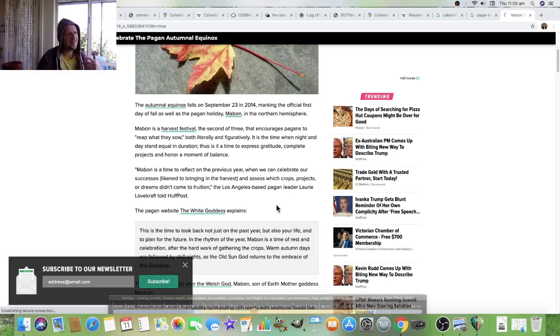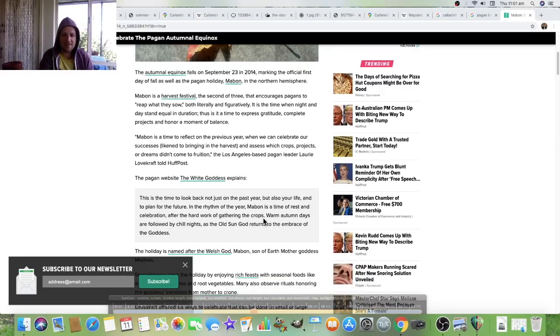Now that's interesting, because up north, what would they have been growing? I mean, that's cow country, it's really cold up there. I don't know if they grow anything. Maybe the temperature was different, it was warmer in the past. It's time when night and day are equal in duration. Time to express gratitude, complete projects, honour a moment in balance, celebrate our successes.